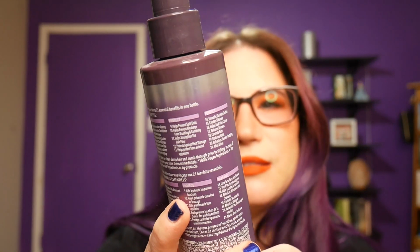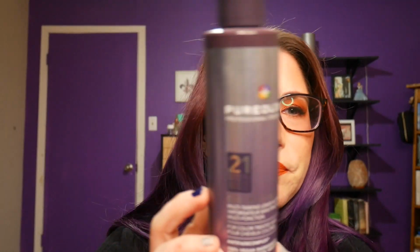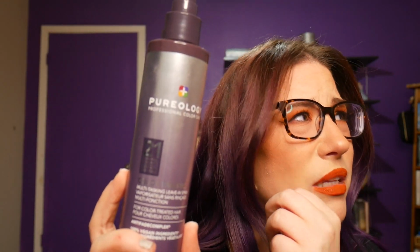Another empty. This is the Pureology Color Fanatic Multitasking Leave-In Spray. I love this stuff. I'm using a leave-in conditioner that I got through an influencer program, and I do not like it. It does not do anything that it says it should do. So I probably will repurchase this when I have a chance to. It's really nice, and it does like 21 things. It's a leave-in conditioner, it helps maintain my color, it has heat protectant in it, protects against heat damage, strengthens, detangles, makes blow drying easier and faster, all that jazz. I love it.